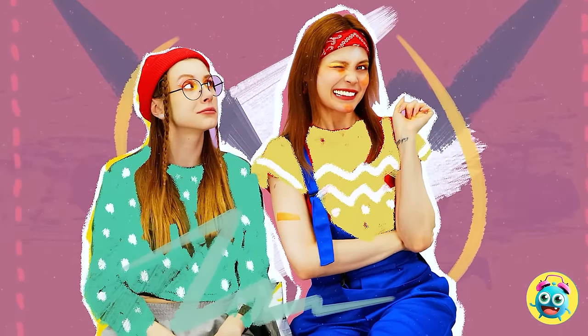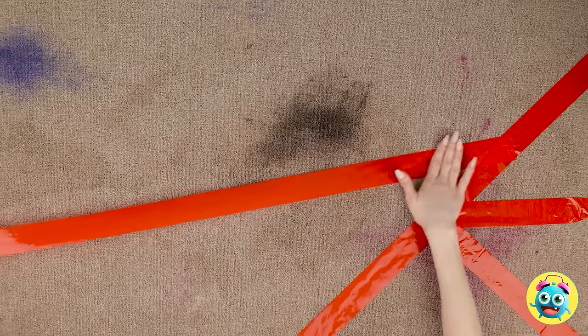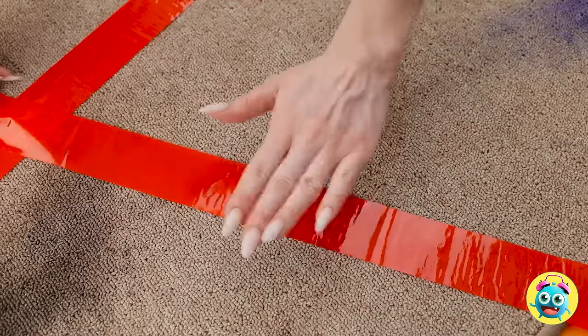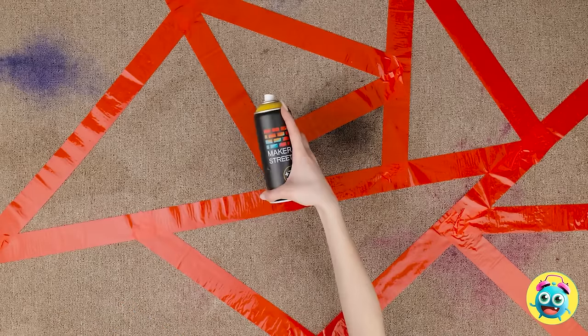I'm glad that's over. Let me think. Oh! I know! Who is she talking to? I'll start by laying tape on the rug. I'll mark off sections. And make random shapes. The tape will act as a guide. And spray paint will give us some color.